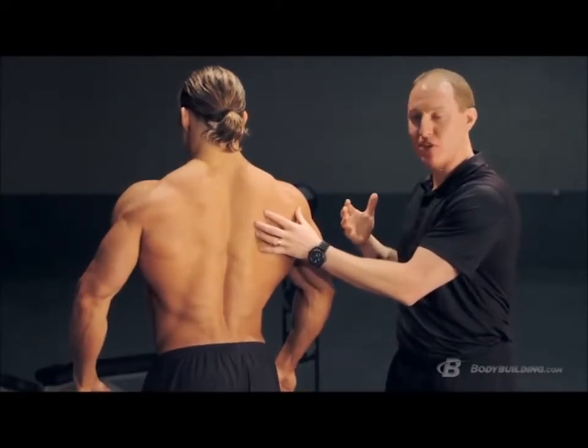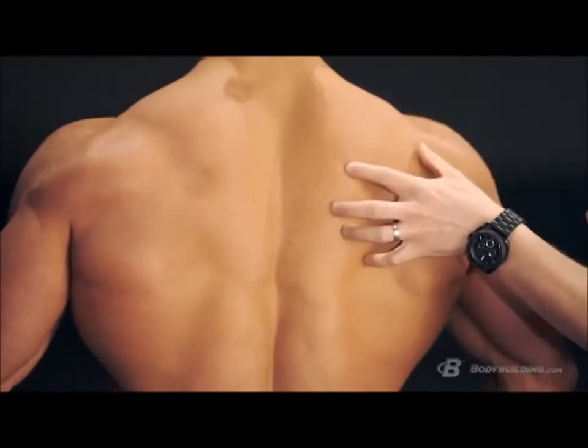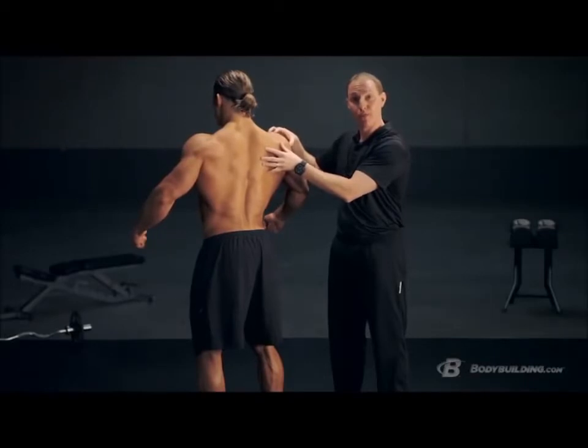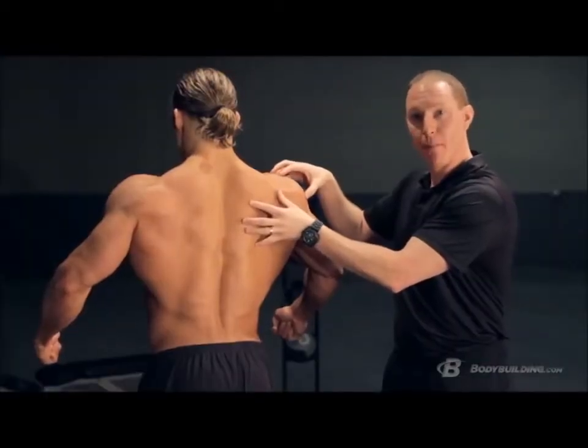This is where the motion starts. So if you can imagine a little triangular bone here, your scapula sets the stage for your glenohumeral joint, or your shoulder. What's really important to note is these two joints work together to create motion.